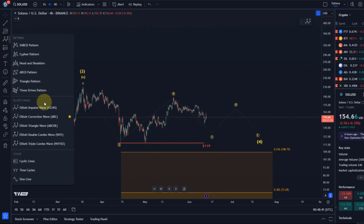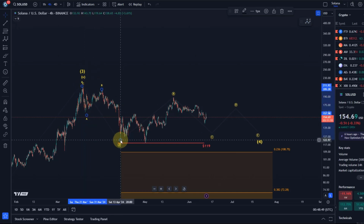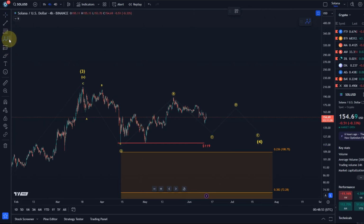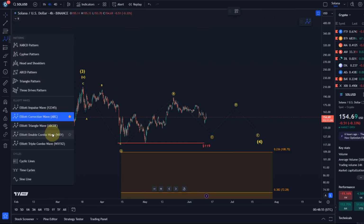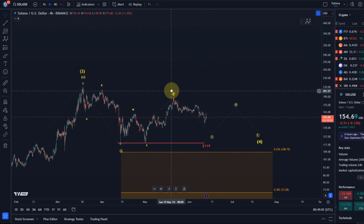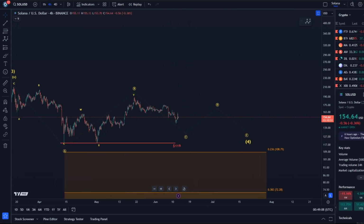Yeah, and then to label the subwaves, I mean, this A wave was likely an ABC structure itself. I had that labeled before. This move up would be a WXY pattern. So we had here WXY. The C wave, which is now moving down, also it just seems to be a complex correction. So I'm also looking at potentially a WXY pattern.